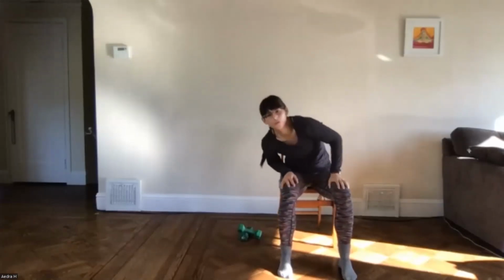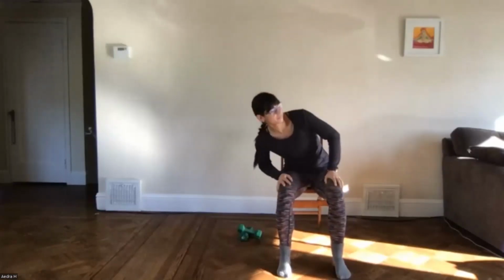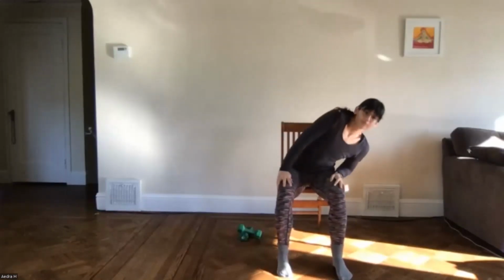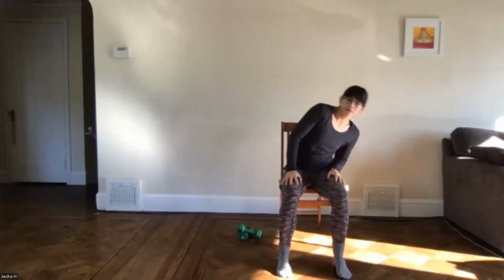You can move the shoulders around. And then circle the other direction if you haven't already switched.